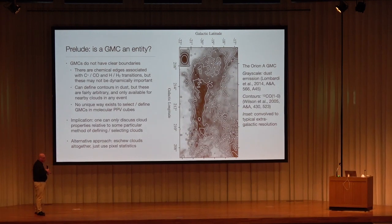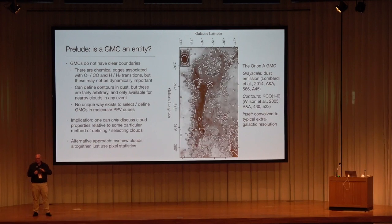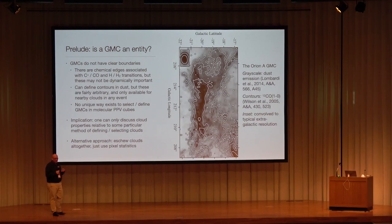All right, so an alternative approach, which a lot of research has taken, is to simply say, forget defining clouds at all. I'm simply going to give the statistics of, say, pixels. I'm going to pixelize a map of a nearby galaxy and talk about the relationship between the pixels describing molecular gas and the pixels describing star formation or something like that. Or to do contour statistics, to just draw contours and say, here's the relationship within this contour, and you can choose any contour you want. So just keep that in mind for what follows.